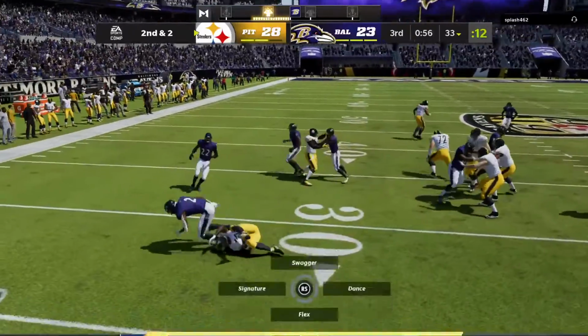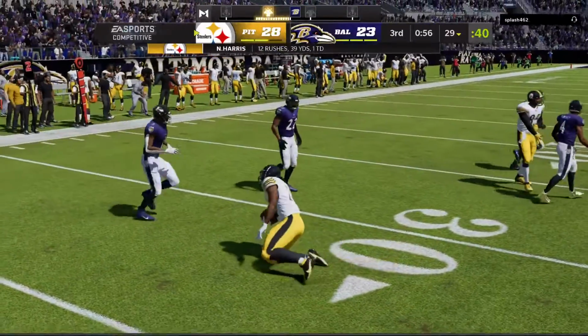They'll run again with Harris. He lost 4 there, and it's 3rd down.